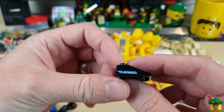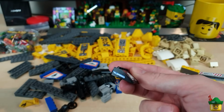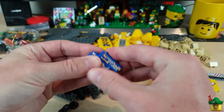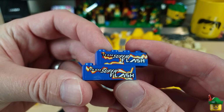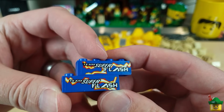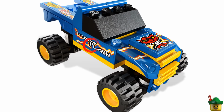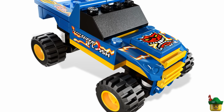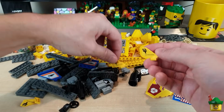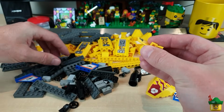Also says turbo on both sides, so I should be able to attach those to some car somewhere or other just to make it a little bit more jazzy. We've got some bricks that say Team Super Flash, which is a fun iconography for an advert or something like that. It almost sounds like a detergent, doesn't it? They came on 8303 Demon Destroyer, yet another Tiny Turbo set. So you see what I mean when you've got all these lovely, lovely stickers. We got these tail fins. I think there should be 4 of them, or 3.